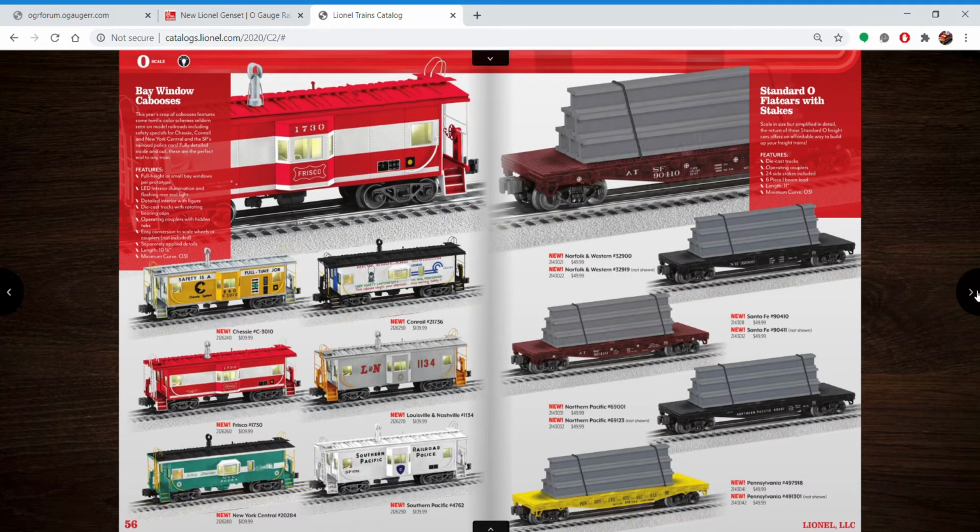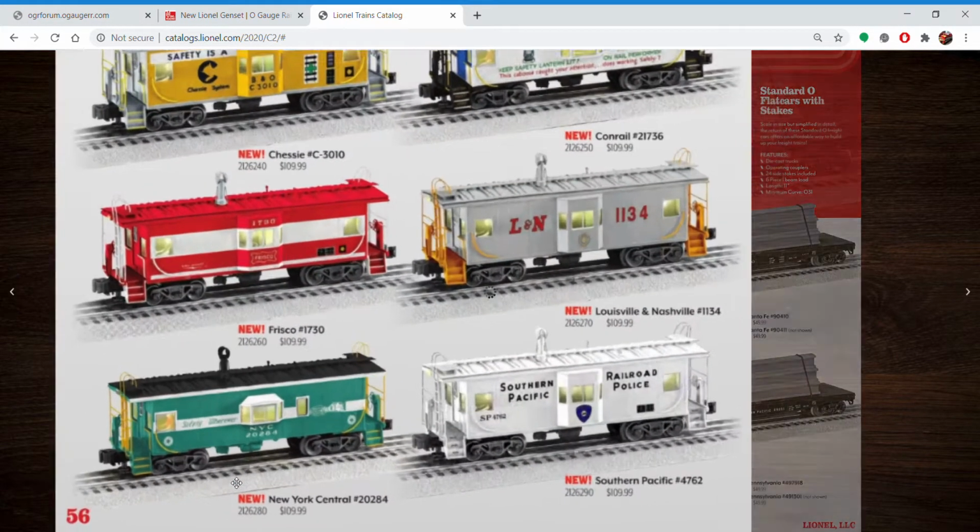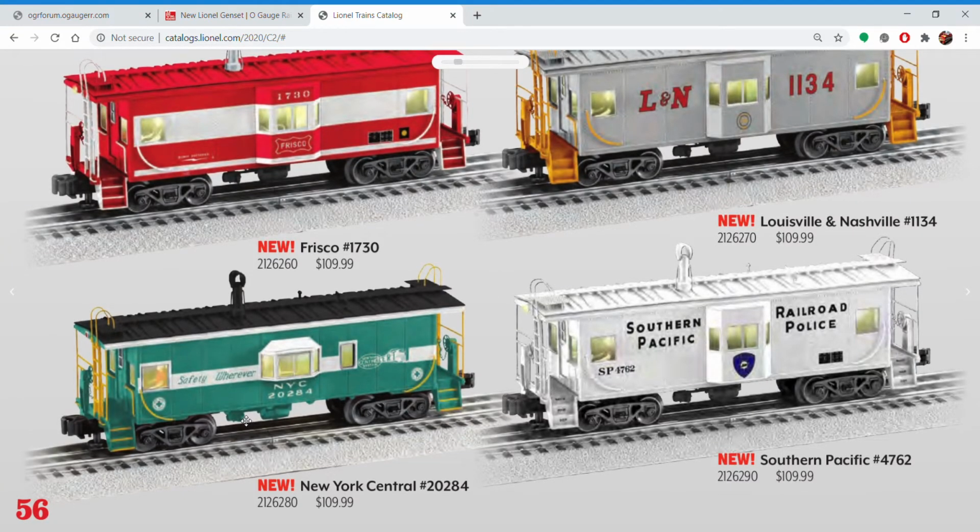Next up, we have the bay window cabooses. The New York Central one's kind of cool. However, in the last catalog, they just did the wood-sided caboose that has the camera in it, and they did a safety scheme one. So I'm debating on either doing both of the wood-sided cabooses, a regular brown and the safety scheme, or getting the brown camera one and then getting this. So I don't know. We'll see.